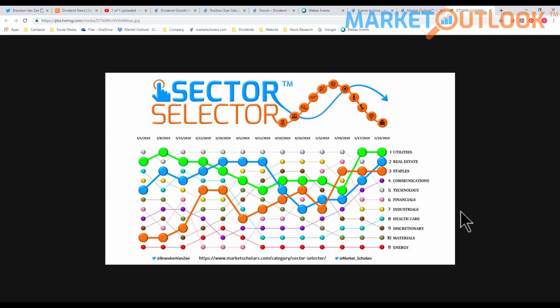But I also wanted to point out the sector selector. Now, this is from last Friday, so it's almost a week old at this point, but I did want to point out that utilities, real estate, and staples were number 1, number 2, and number 3. I'll have a new ranking tomorrow night, so be on the lookout for that. I'll, of course, post it to Twitter as well.